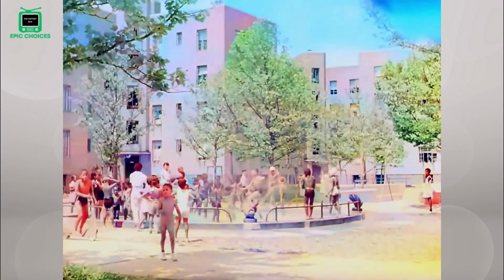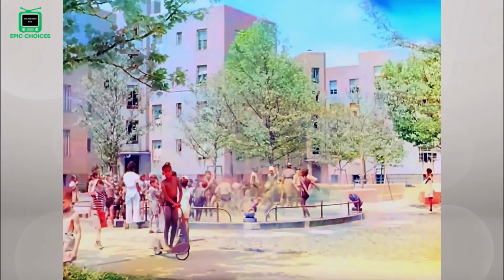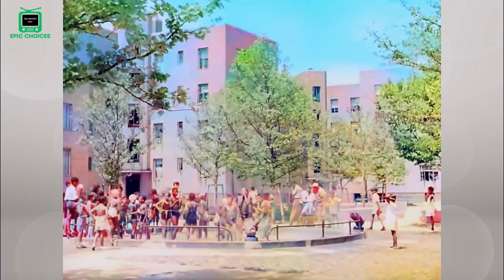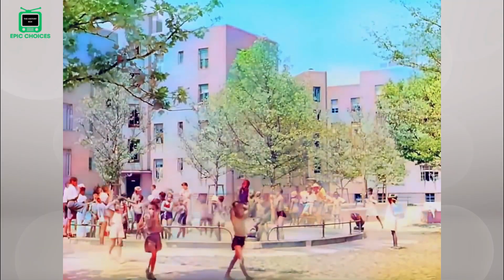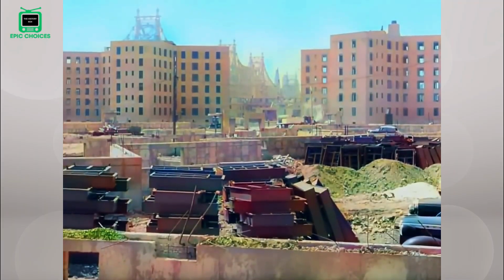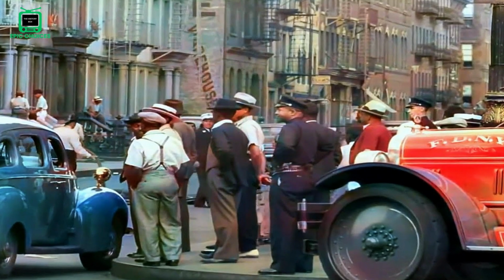Musicians defined new sounds, artists created bold styles, and writers captured the heart of the community in powerful words. Every street corner held a story. Every building held a memory, and every night held a song. This colorized footage allows us to see Harlem the way people once saw it, full of color, emotion, and movement.